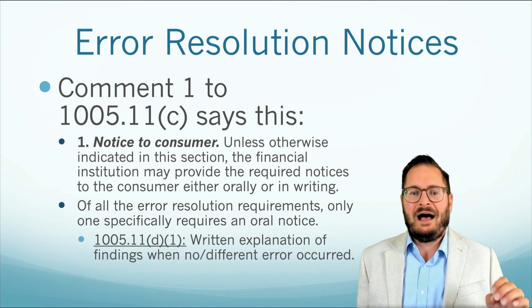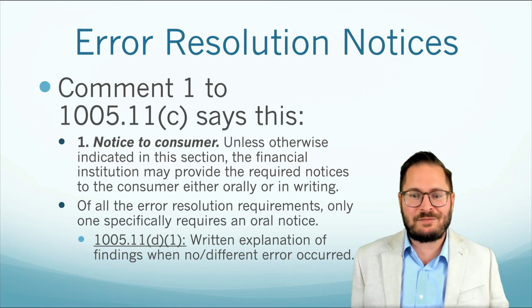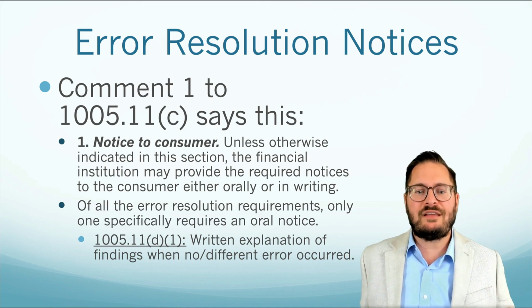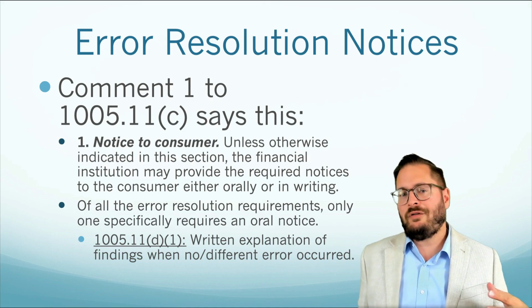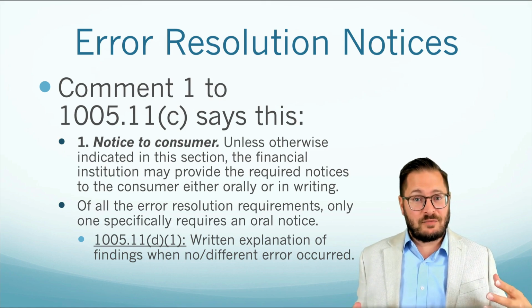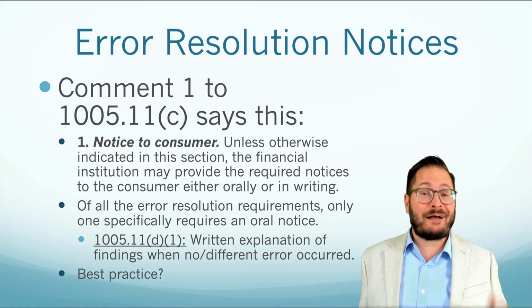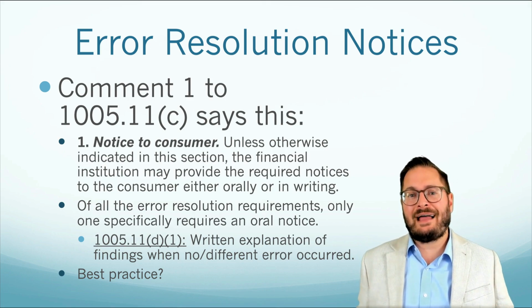This is the section that requires the written, that's the key there, written explanation of a finding when no error or a different error occurred. So all of the other notices can be provided to customers verbally. That said, the best practice is to provide written notice.